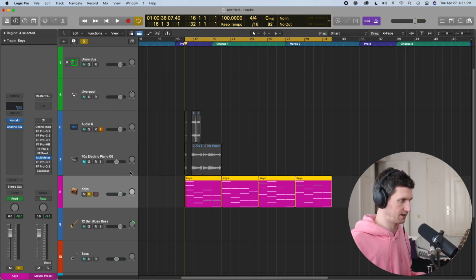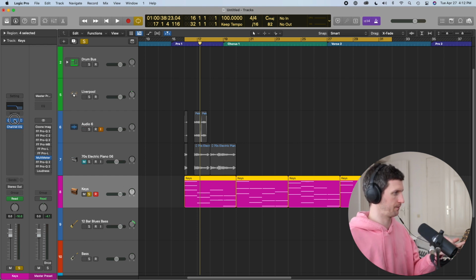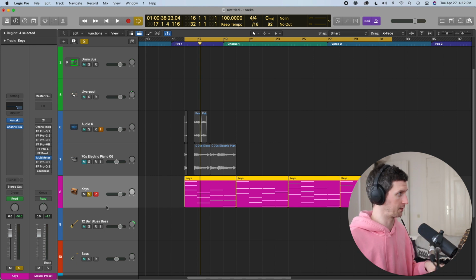So let's say you have a software instrument you're working on. Let's say it's the keys here for our perspective. One thing you can actually do is bounce this. And that's going to take the sound and put it into audio, but you're not going to be able to change the piano sound anymore. For example, this is a Kontakt piano. We can go into Kontakt, change the sound of the piano, change the tone, but no, we're going to say we want this and we're going to move on with it.